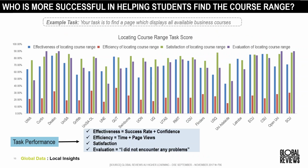Whoa, this slide looks very busy. However, my intention is to highlight how we actually measure a task. Our task performance is measured based on 4 different criteria. That's effectiveness, which is a combination of success rate and confidence. So we see how many participants are able to find the information they've been asked to look for on a website. Then we look at efficiency, which is about how long a participant takes and how many pages it takes them to get to the right information.